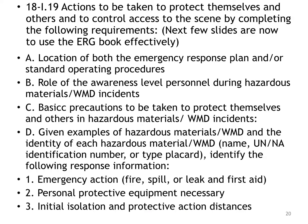Actions to be taken to protect themselves and others and to control access to a scene by completing the following requirements. Guys, the next few slides are about how to use the ERG book effectively, and we're going to go through all of this stuff in the next couple of slides. I'm not even going to read through it. I just looked ahead, and we're going to scroll through these next couple of slides pretty quick.